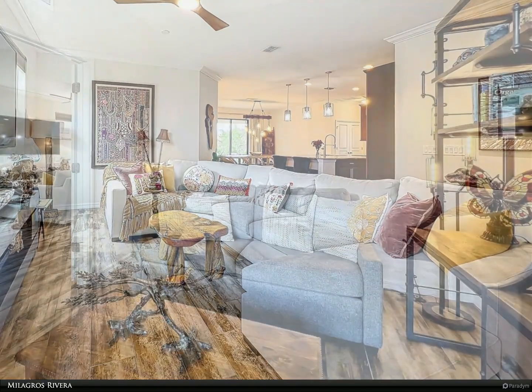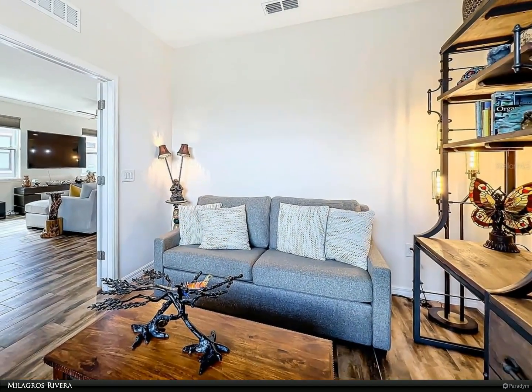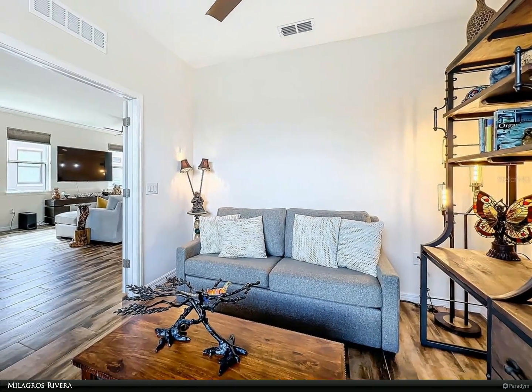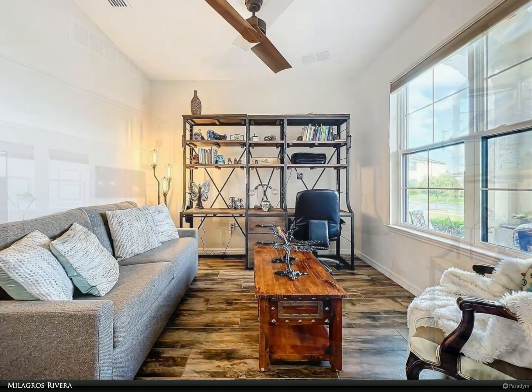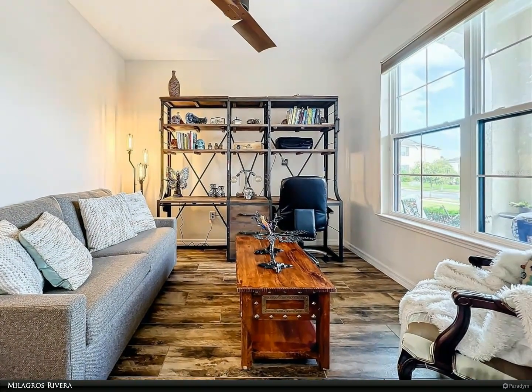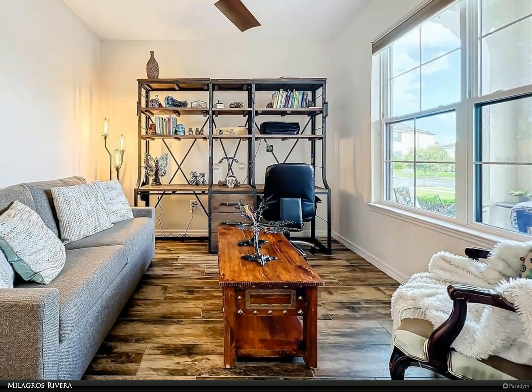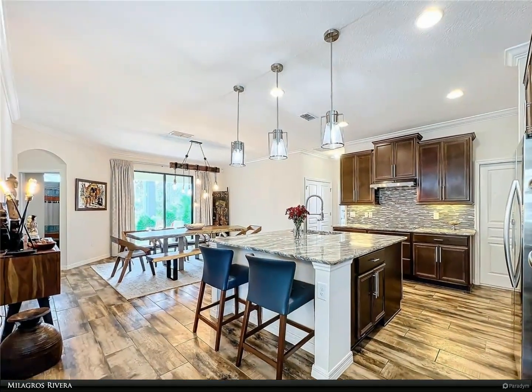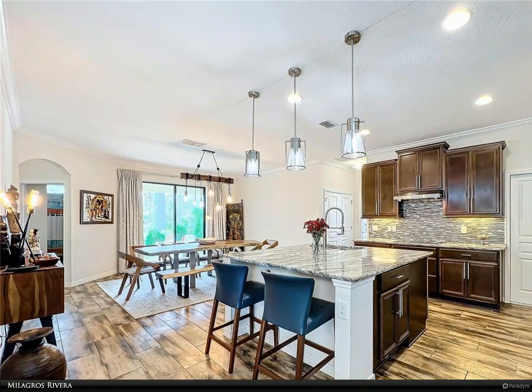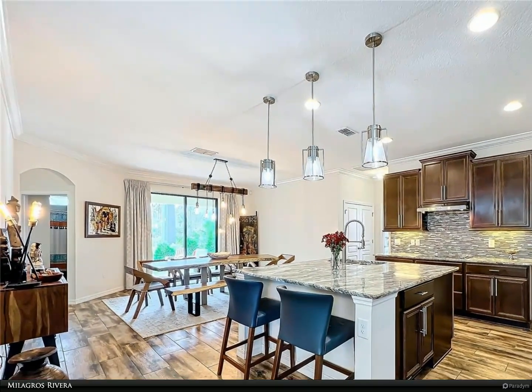The gourmet kitchen will bring the entire family together as everyone will gather around the beautiful extended island as the cook of the family enjoys making those great meals. This kitchen features stainless steel appliances, granite countertops, and 42-inch cabinets. The dining space area has the perfect view to the conservation area in your backyard for added privacy.